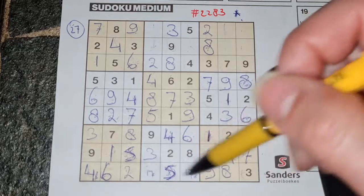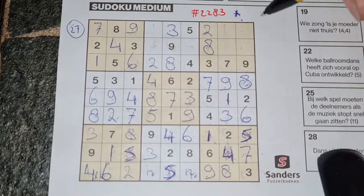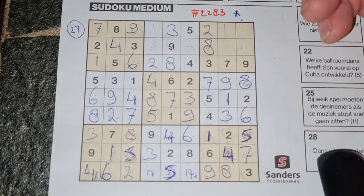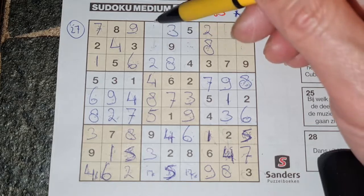Still 1 and a 7, 1 and a 7. This is also 1 and a 7. How about 1 and a 7, 1, 7 and 6.